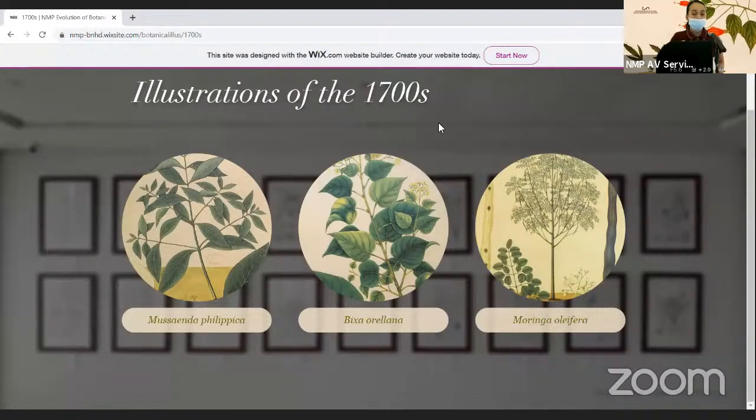There are about 50 illustrations displayed in the National Museum of Fine Arts. Since the museum is now open, you can look for these illustrations. It is located on the second floor of the National Museum of Fine Arts building.